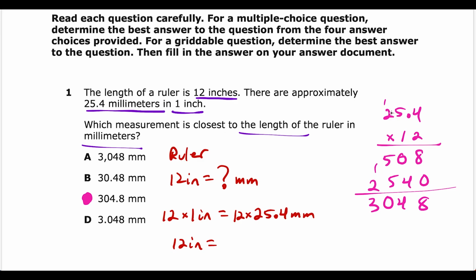But notice we ignored 1 decimal place. You see how I technically did 254 times 12. I ignored 1 decimal place, so I just have to pay 1 decimal place back, and that's why our solution here is going to be 304.8, and we have 304.8 millimeters, which is choice C.